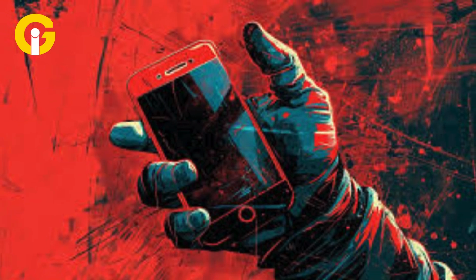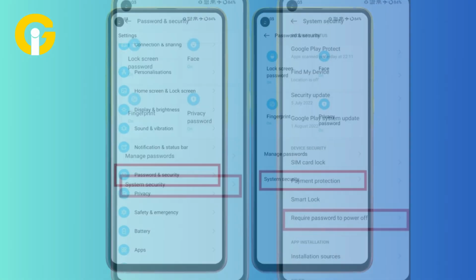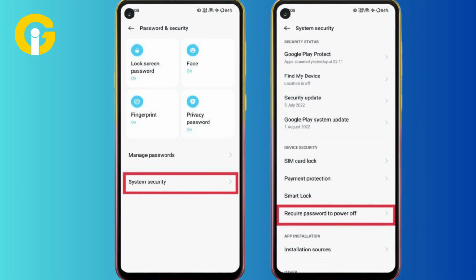getting stolen. First, go to Settings and tap on Security and Privacy. Now go to More Security and Privacy and enable the option Require Password to power off.